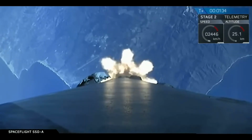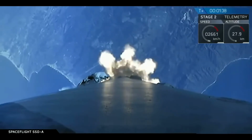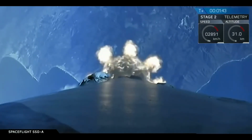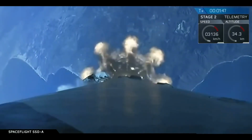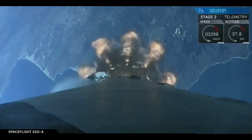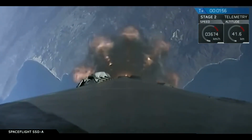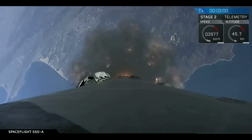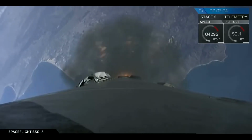Following SES-1, we will turn our attention back to the returning first stage, which will relight 3 of its engines in a boostback burn to head back towards the drone ship. And then finally, we'll see fairing deployment at T plus 2 minutes and 43 seconds. As mentioned earlier in this webcast, we're attempting to recover the payload fairing, and while we will not have a live video feed of this attempt, we'll share updates as they become available. So in about 20 seconds, you'll hear the call out from MECO. Let's listen in.